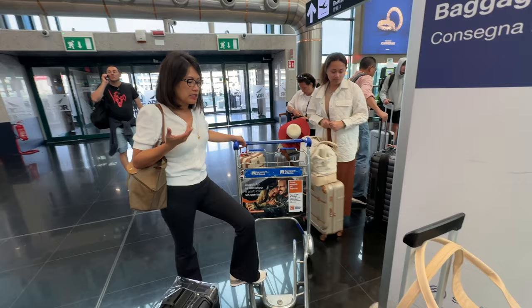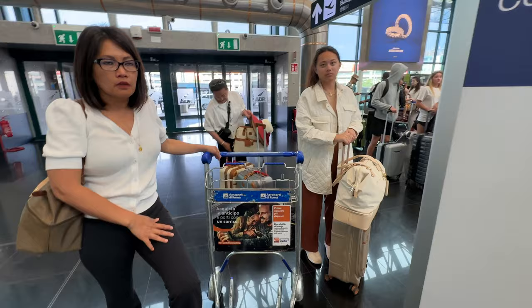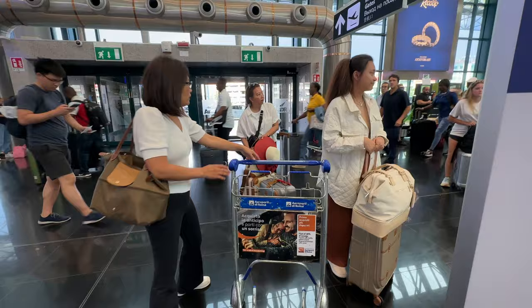Honestly, it's really early in the morning and the lines are already starting. So my tip to you is go really early to the airport, because we got here like 6:30, I think, and there were already lines and a lot of people.